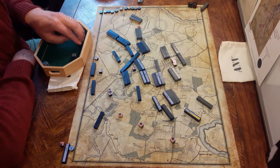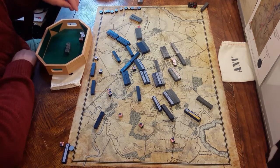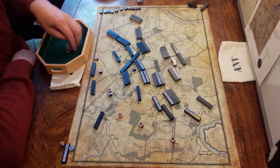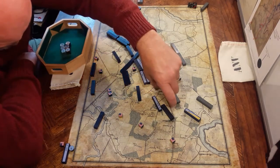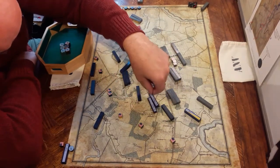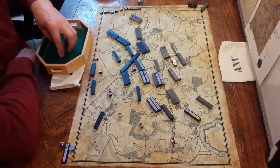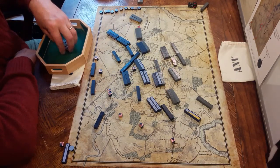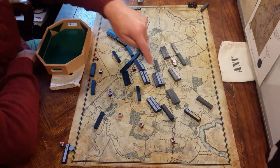The Confederates get 3, 1, and 1, which does nothing. Unions get a 2, 3, and 3, also doing nothing. You know what? They retreat. It's not going to be a good combat for them. They're going to hold on. They're just backing off.